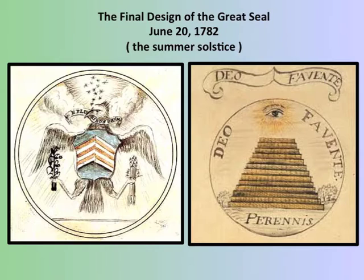For the crest above the eagle's head, Thomson used the radiant constellation of 13 stars suggested by the second committee. He described the light rays as breaking through a cloud. For the reverse side of the Great Seal, Thomson used Barton's suggestion, an unfinished pyramid with the Eye of Providence in its zenith, but added a triangle around the eye, like the first committee did. He also created 2 new mottos, Novus Ordo Seclorum, a new order of the ages, and Annuit Coeptis, Providence has favored our undertakings. After consulting with William Barton, the position of the eagle was changed to displayed, wings spread with tips up, and the chevrons on the shield were changed to the vertical stripes we see today. Thomson submitted this design to Congress on the 20th of June, 1782, and the Great Seal was approved that same day. This day was also the summer solstice.